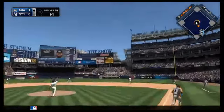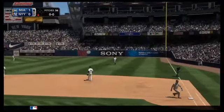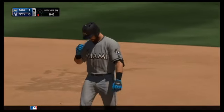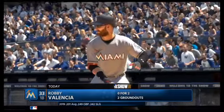Skied into very shallow right. Judge is on the move. He's there and records the first out. The first baseman, number 33. Ready now for the Marlins, Robbie Valencia.